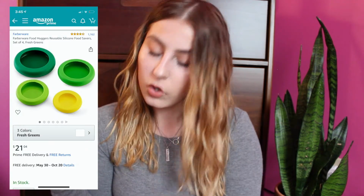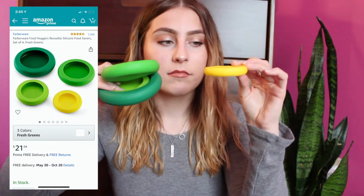Okay, the next item makes me feel like I'm literally 40 years old to talk about, but these are food huggers. So basically these are little silicone circles. I don't really know what you call them. And basically we use these here at my house for produce. So for example, almost every day I use this one.